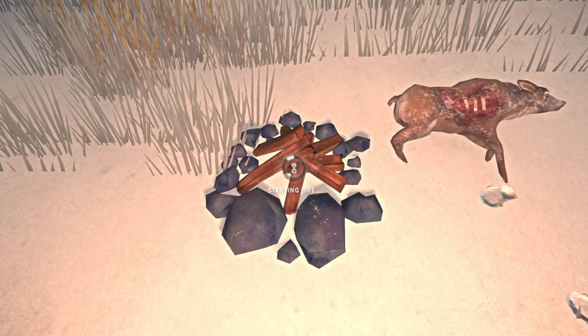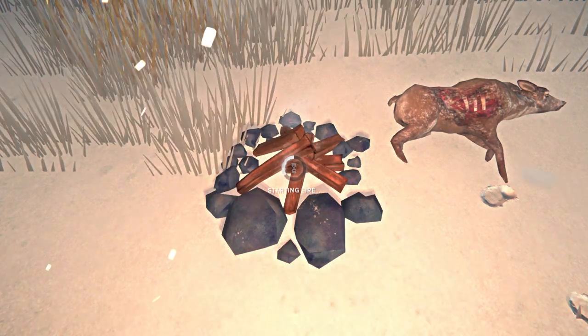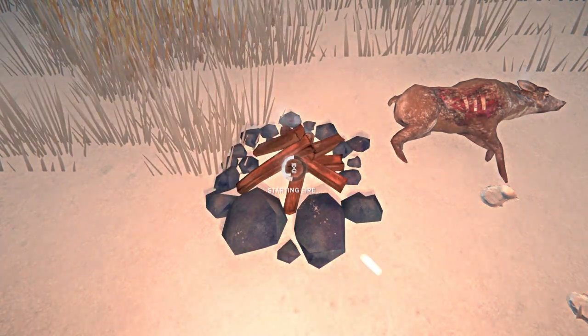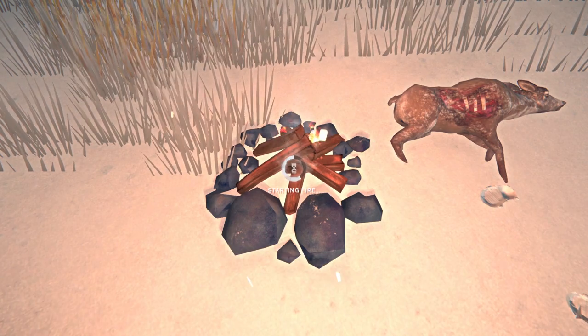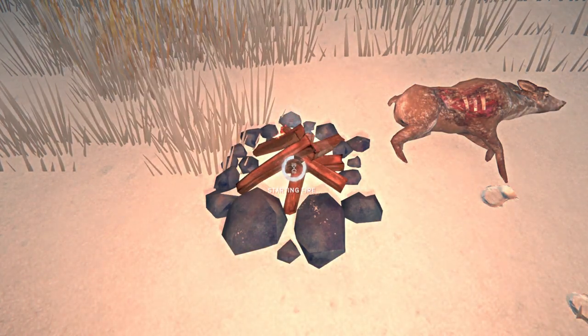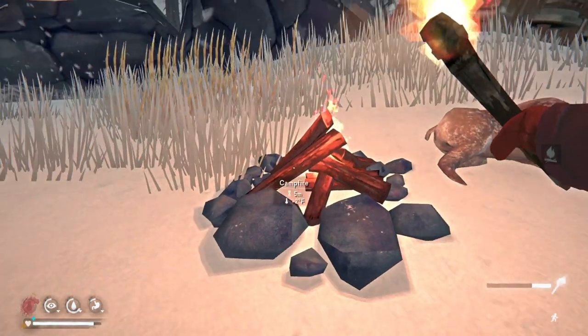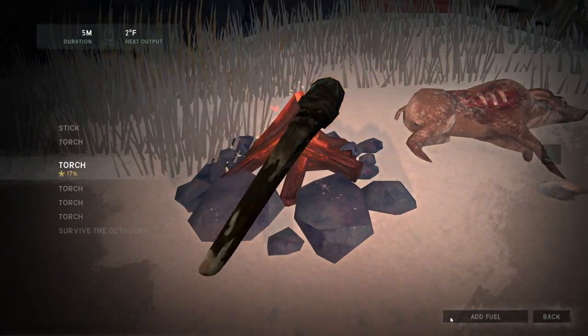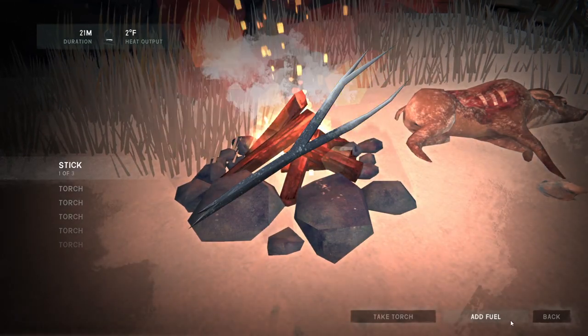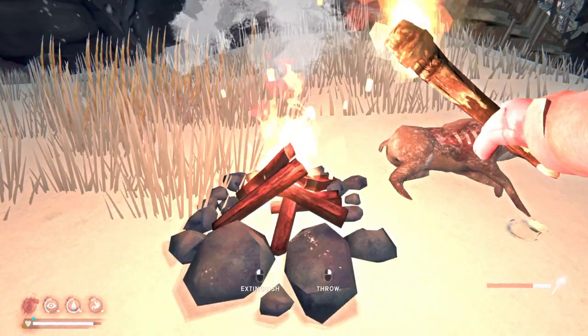I will probably need to make a couple tinder, just looking at the fact that we only have one piece right now. And hopefully we don't fail to start this fire here. And it looks like we're pretty good. Okay, cool. Let's go ahead and add some fuel. Yep, just add all five. Yep, cool.